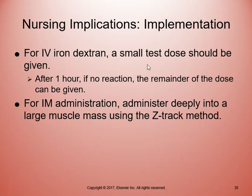And lastly, I also mentioned that when iron is given intramuscularly, it's given deeply into a large muscle using the Z-track method.